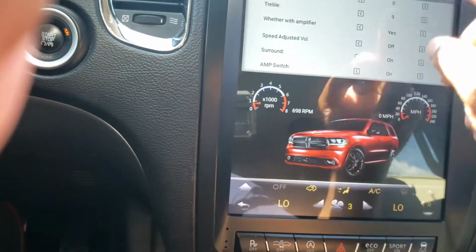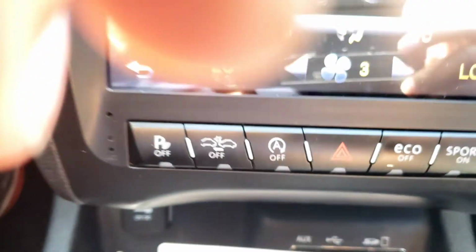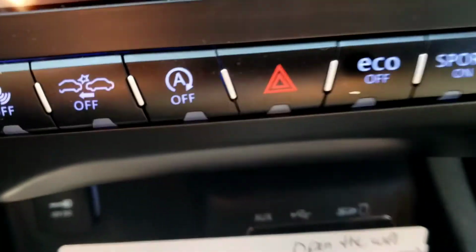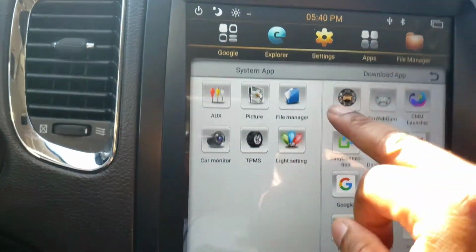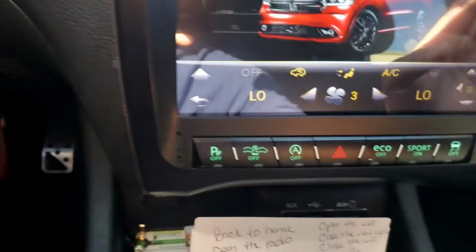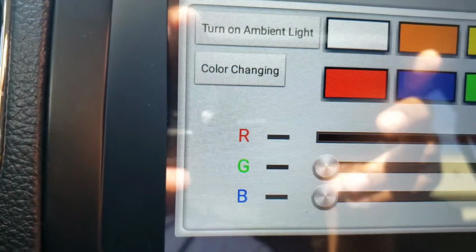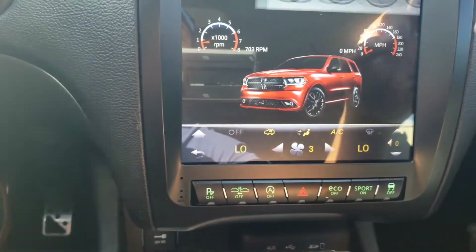Another thing, these buttons down here, they light up. Let me see if I can do it. Okay, these buttons down here, they light up. And the way to get them to light up and change different colors, you want to go to apps, and then you'll go to light settings, and then in here you can change the color to whatever you want. Right now I have it set to color changing, which is right here, the button right there. Let me see what else is in here.